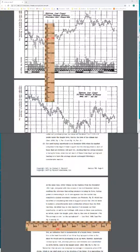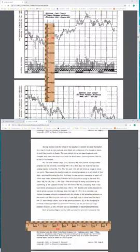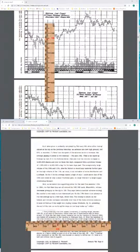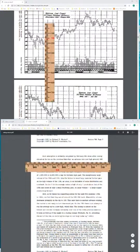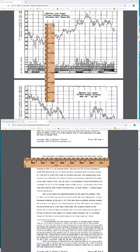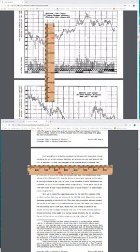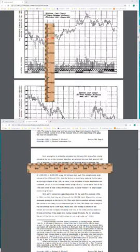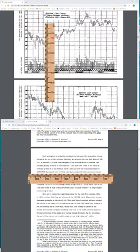The next time it's mentioned is on page 8, paragraph 1. Where is page 8? I think it's in the absorption. Such absorption is evidently completed by February 9th, when after closing atop of the previous Saturday, an advance into new high ground, 160, is recorded. Notice the speed.